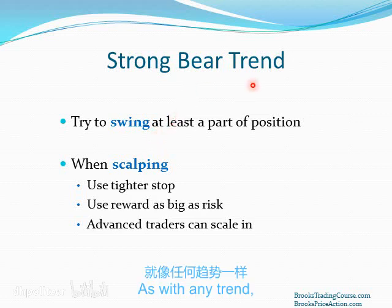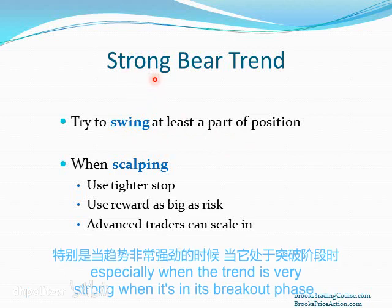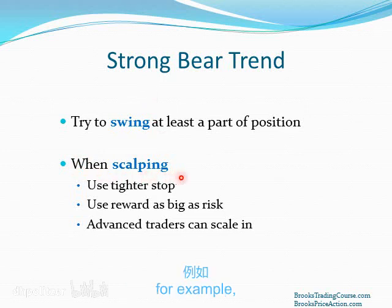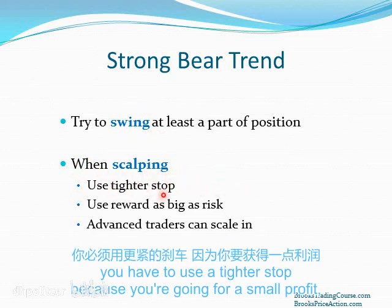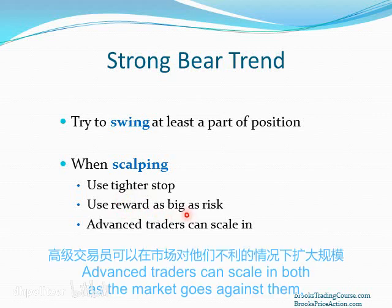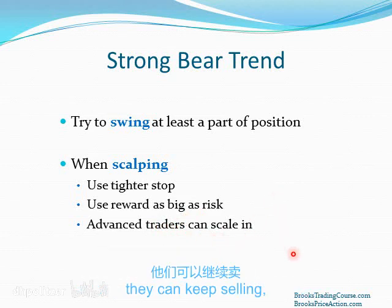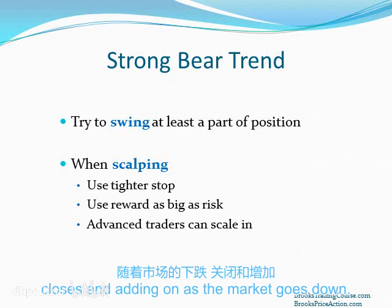As with any trend, you should try to swing at least part of your position, especially when the trend is very strong, when it's in its breakout phase. If you're trying to scalp, for example, if you're selling closes, looking for scalps, you have to use a tighter stop because you're going for a smaller profit, but make sure that the reward you go for is as big as your risk. Advanced traders can scale in both as the market goes against them and as the market goes in their favor. They can keep selling closes and adding on as the market goes down.